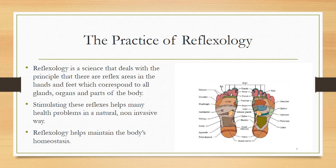Several studies funded by the National Cancer Institute, the National Institutes of Health, and the Mayo Clinic indicate that reflexology may reduce pain and psychological symptoms such as anxiety and depression, and enhance relaxation and sleep. Studies also show that reflexology may have benefits in the care of people with cancer.